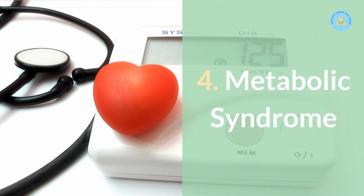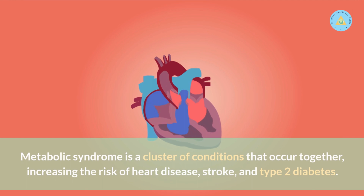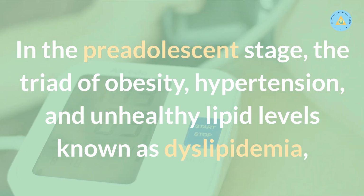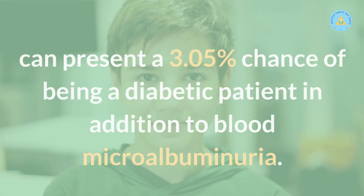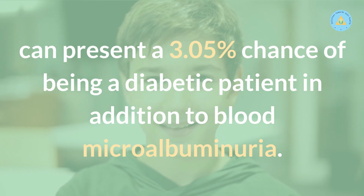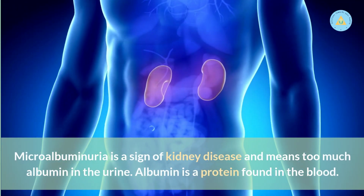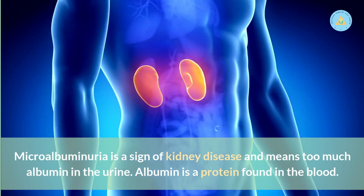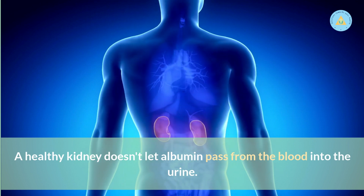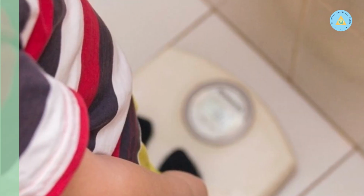4. Metabolic syndrome. Metabolic syndrome is a cluster of conditions that occur together, increasing the risk of heart disease, stroke, and type 2 diabetes. In the pre-adolescent stage, the triad of obesity, hypertension, and unhealthy lipid levels, known as dyslipidemia, can present a 3.05% chance of being a diabetic patient in addition to blood microalbuminuria. Microalbuminuria is a sign of kidney disease and means too much albumin in the urine. Albumin is a protein found in the blood. A healthy kidney doesn't let albumin pass from the blood into the urine.